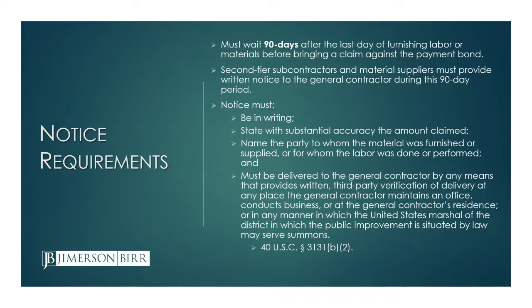However, if you're in the second-tier variety, you have to provide a written notice within the 90-day period that has to set out what you're owed, has to be in writing, and the other information here in the slide, name the party to whom the material was furnished, and be delivered to the general contractor in various ways you can do that. What we typically do, if we're representing a second-tier subcontractor, is make sure that everybody up the chain has a copy of the first and only notice that those second-tier subcontractors and material suppliers have to provide. So we certainly would provide it to the general contractor and the surety and anyone else that we can think of to make sure that we're covered under that notice.